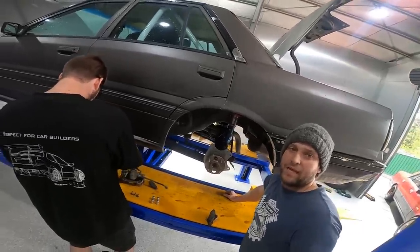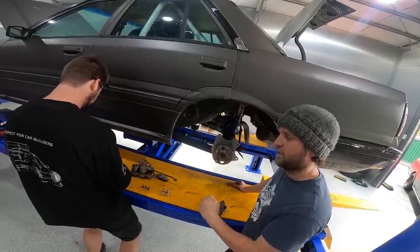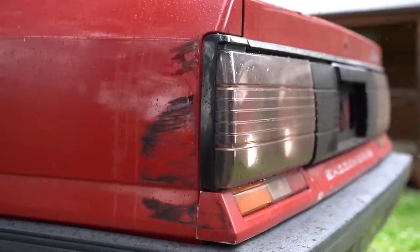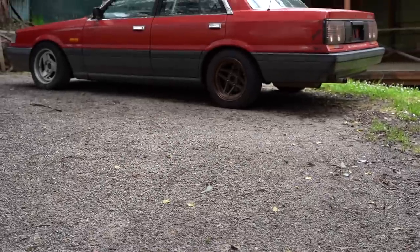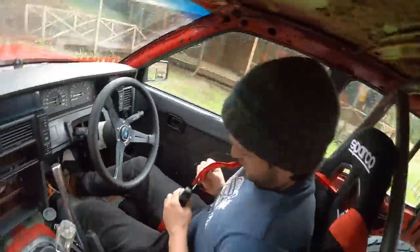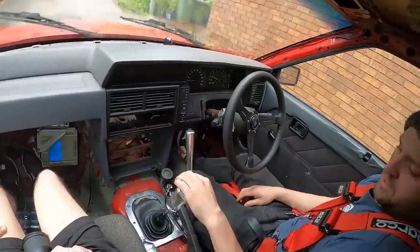For now, we're getting back onto the engine misfire. We're missing replacement dizzy leads and the MAF. Conveniently, this old red thing exists. Chris owns his own R31 non-turbo drift car, so we're going to leech bits and pieces from it to make it in time for the upcoming drift event. We're going to make it, alright?